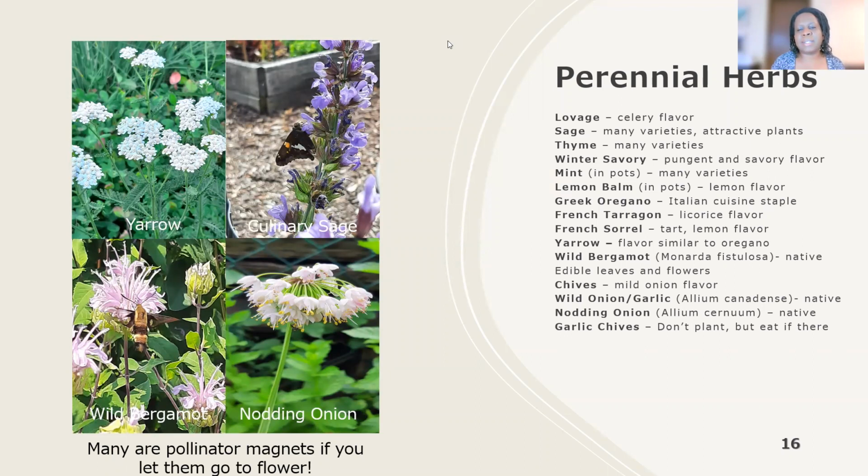So first you have mint and lemon balm. If you are interested in growing those, I'm going to strongly recommend that you grow those in pots, because they can aggressively spread from their root systems and start to take over space. So growing them in pots definitely helps control that. I also wanted to call out a couple of the native perennial herbs that are options. You've got wild bergamot, which is native. A lot of folks don't necessarily know that it's edible, but both the leaves as well as the flowers are edible. And then there's wild onion, also known as wild garlic. And there's also nodding onion, and those are all native, and they can impart a subtle chive-like onion flavor to your dish as well.